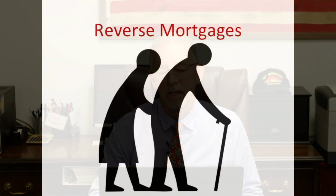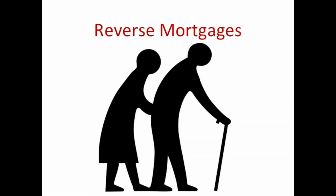Many seniors are very confused about the reverse mortgage program that started out in 1975 under President Ronald Reagan. The program was designed to help World War II veterans obtain access to the equity that they'd built up in their homes. On the first slide, you can see that the people's idea of reverse mortgages was for seniors that were already retired, most of them in nursing homes, and they were way down the financial trail.